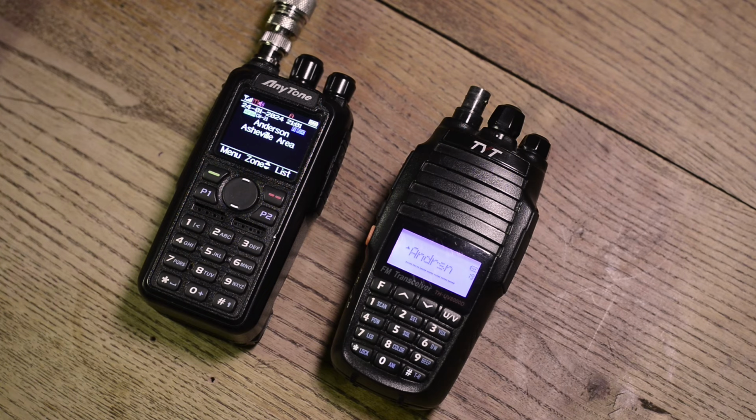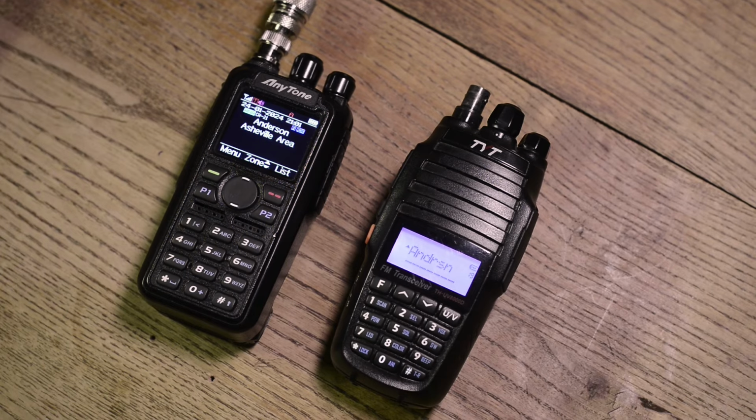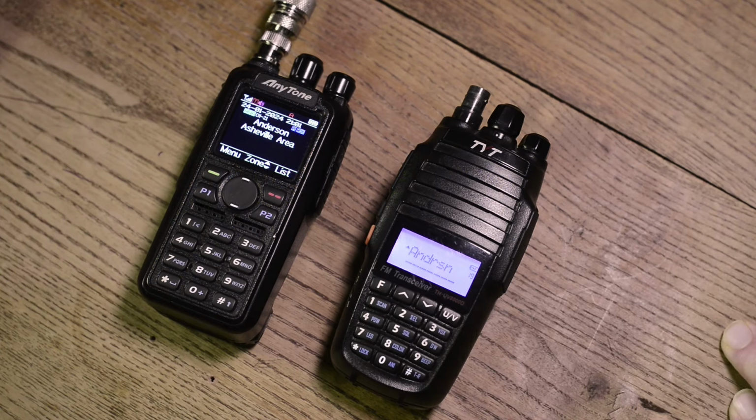The Baofeng did work on another repeater about 5 miles away, and it pulled that one in, but it just could not hold a candle to either of those. So when you're shopping for HTs, check out some reviews. See what other people have said about the reception part of it. Now, these are both direct conversion receivers. They're not super heterodyne or anything, but not all direct conversions are created equal, as you can hear now.